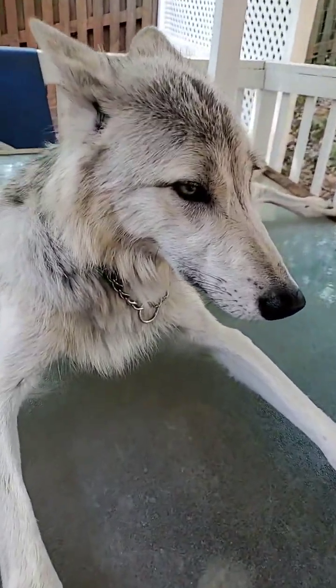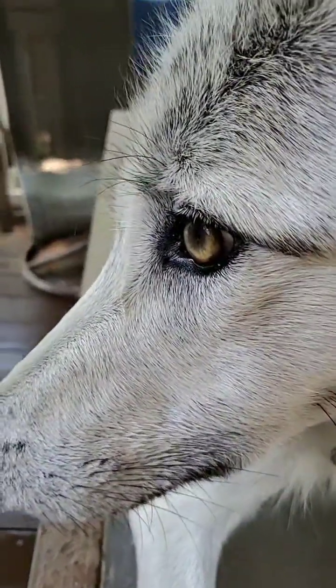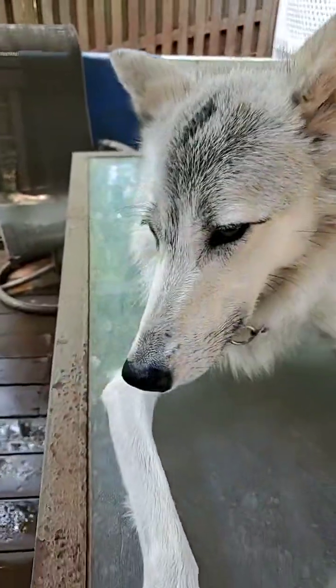She has gold eyes. These are the eyes of a wolfie. She's a very good girl.